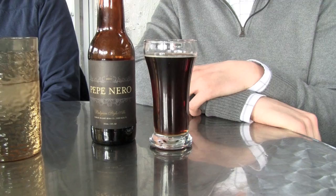Here I have a Pepe Nero that just got released last month. It is a Saison brewed with peppercorns.